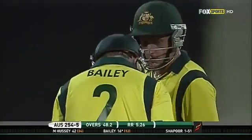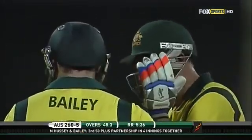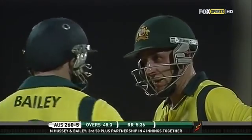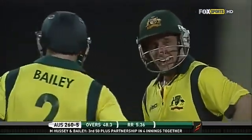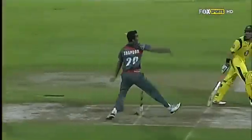And that's clobbered down towards long on. That's gone a long way. I think that's the biggest 6 we've seen this evening. 50 partnership up as well in just 27 balls. What a lovely blow that was from George Bailey. I think that's the cleanest hit of the evening. Right from the middle of the bat, and that was going all the way. That's, of course, the biggest and the cleanest hit by any batsman today.